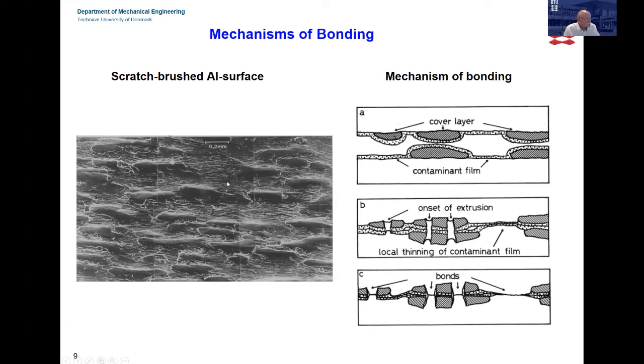In between those tongues, we have an area of the base metal, which is soft. Both are, of course, covered with a contaminant film, as illustrated here. And in the area with the brittle cover layer, of course, we have the mechanism I've already explained for bonding, whereas we also have bonding in these areas when the contaminant film is thinned down to create virgin surfaces as well.